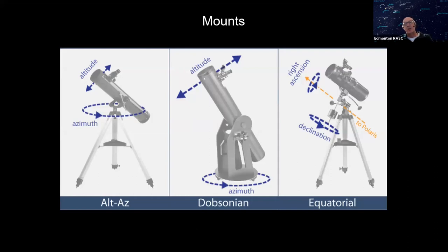Sometimes you can buy the telescope by itself and then put it on your own mount. But they boil down to three basic types with two basic types of movements. The one on the left is called Altaz, for altitude and azimuth, and it works like a camera tripod. You can see the picture there. There's a telescope mounted on what looks like a camera tripod.